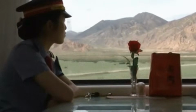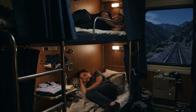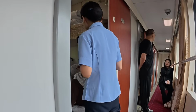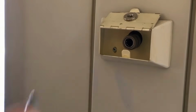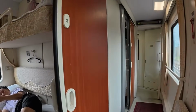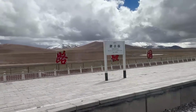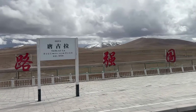Between shifts, crew members rest in their own compartments at the rear of the train. The attendant who has walked the length of the carriage checking on passengers comes back to a room where the oxygen outlet is there if she needs it. She has done this route enough times to know that the worst period is the approach to Tanggula Pass, which the train reaches in the early hours of the morning on most schedules.